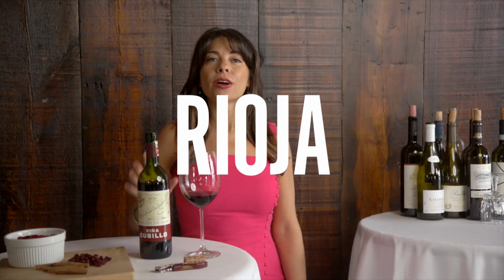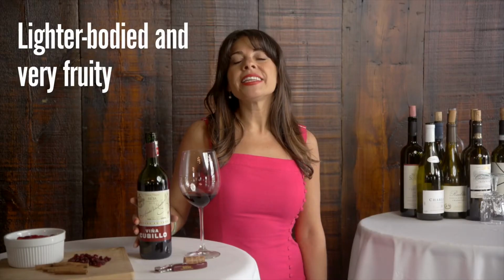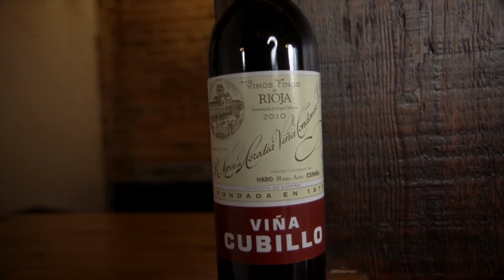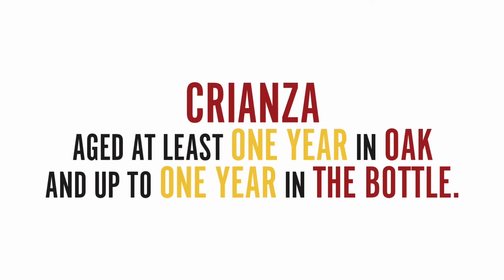Rioja wines are classified into four different categories, all based on the quality of the grapes and the way the wines are aged. Rioja. This is the basic entry level of Rioja wines. There is little to no oak aging, never more than 2 years, and these wines are lighter bodied and very fruity. Crianza, which is the one we're drinking today, is aged a minimum of 1 year in oak barrels and one in the bottle.